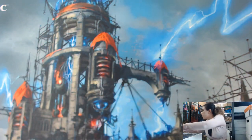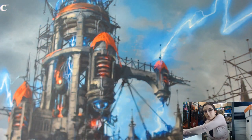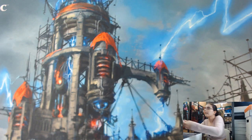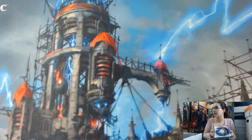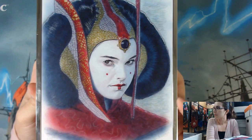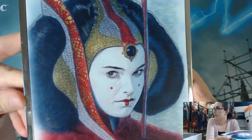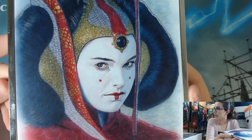Now, I can show you off my Jumbo Stellar sketch. It is amazing. Oh, you can already see it down here. Spoiler alert. It was featured in my last video, but I don't know if I gave quite a close-up. But it is the Queen Amidala sketch by Dan Berggren.